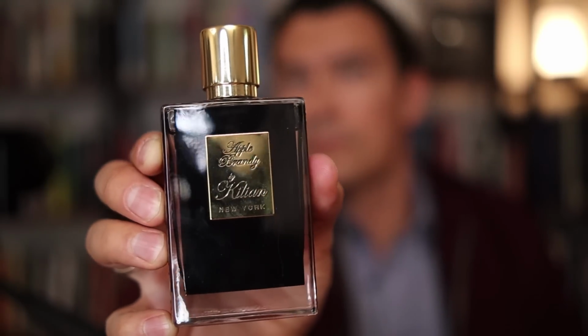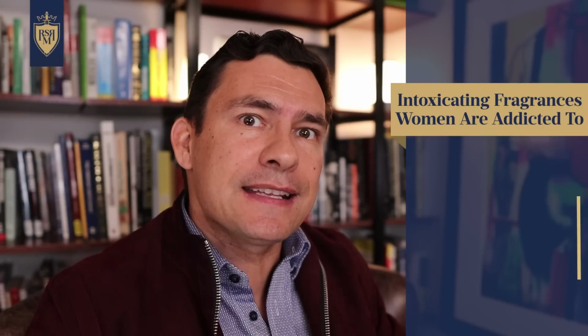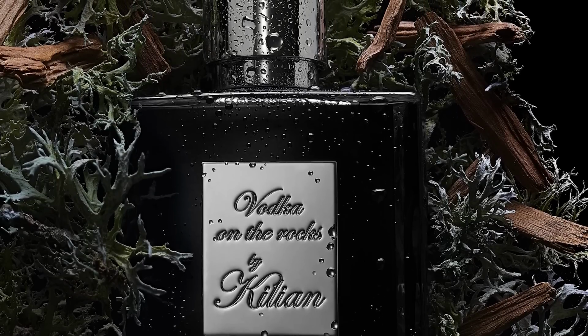All right, gents, so the first fragrance on this list, Kilian's Apple Brandy. This is a woody, vanilla, amber, powdery fragrance that, yes, smells like an alcoholic drink. Seriously, if you're wearing this stuff, I'm not sure if it's safe for you to drive. And if brandy's not your thing, check out Kilian's Vodka on the Rocks. Wear this one and it's gonna make you smell like an expensive vodka tonic. In today's video, gents, we're talking about intoxicating, sexy fragrances the ladies love.